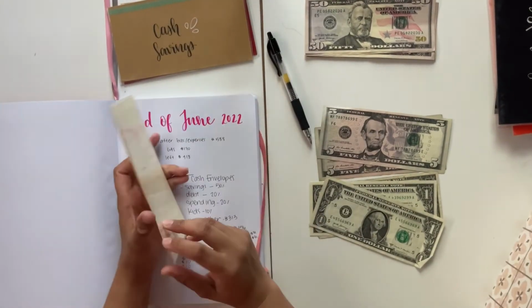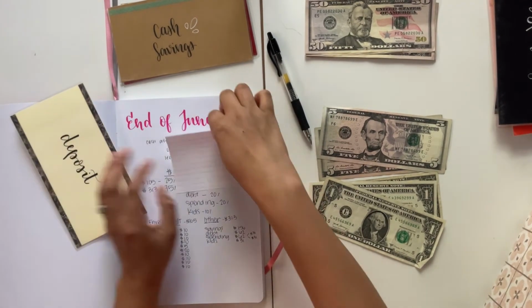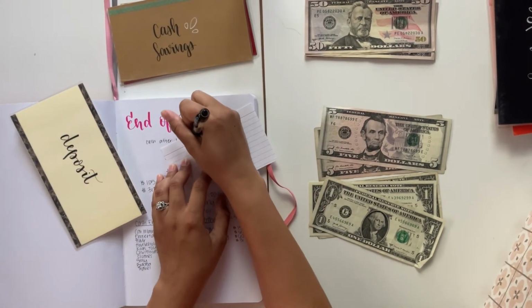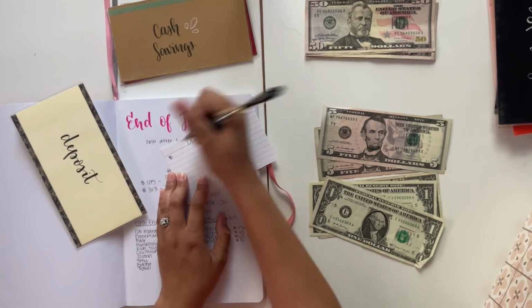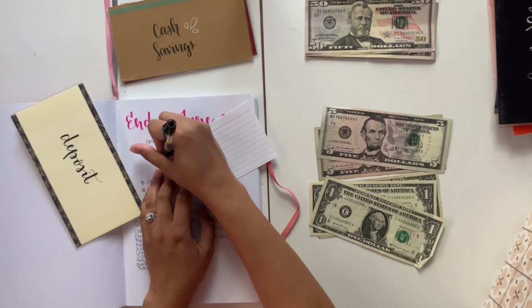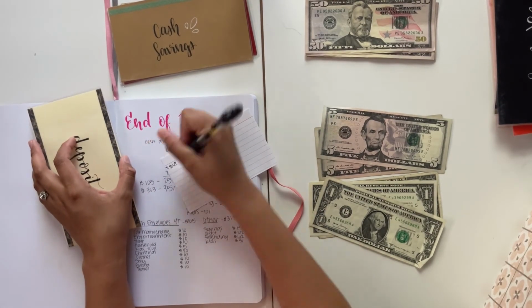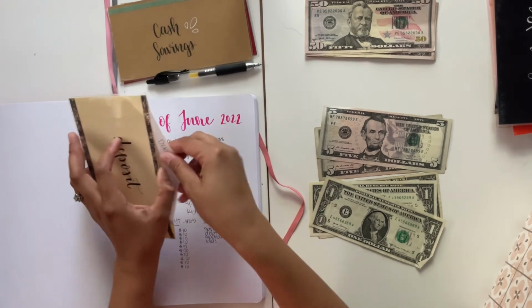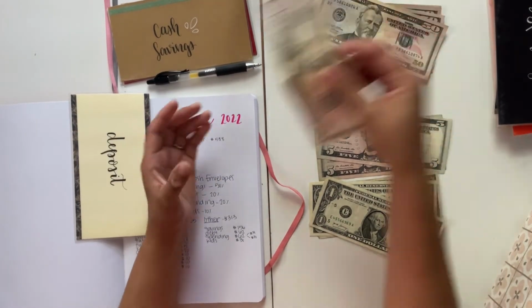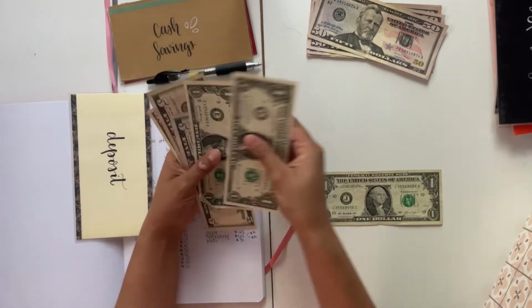Deposit is going to be the debt envelope. I need to actually make a debt envelope, but for now that's what this one's going to be. And this one's getting 62. Oop, forgot the date. 62. Why did I put 61? So 62.